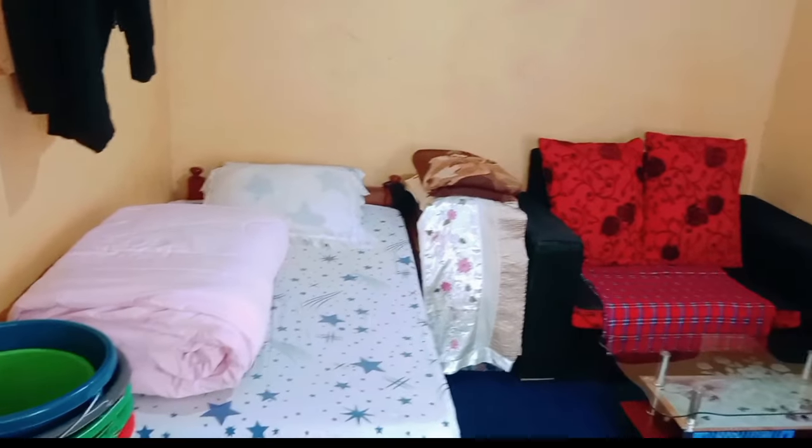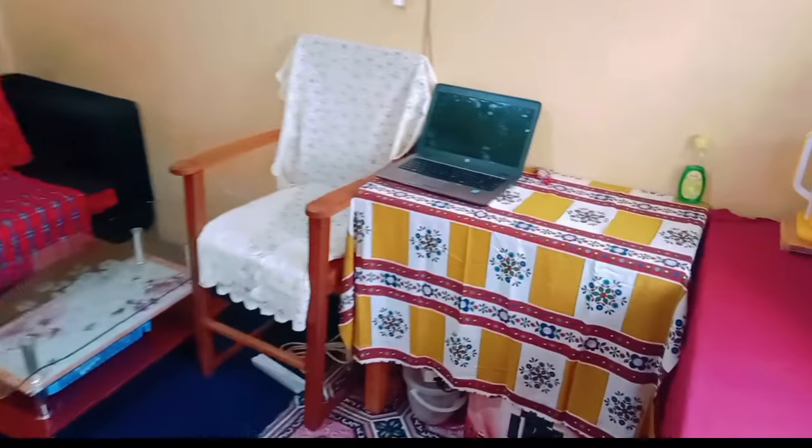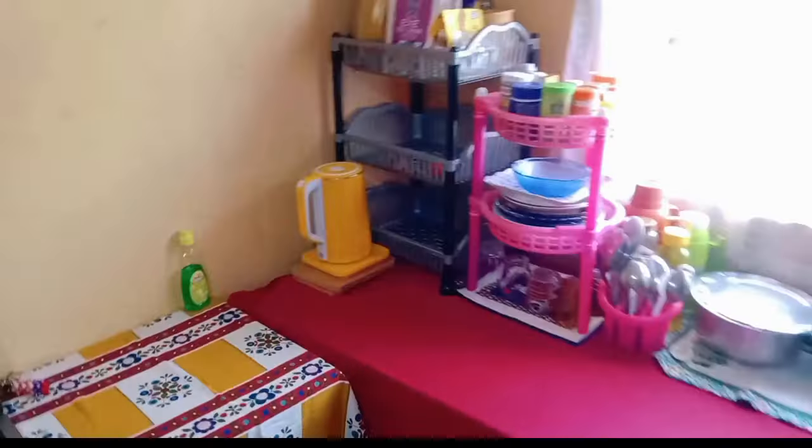I hope you admire my room. I hope you leave me some very cute comments. That's what's up. That's my room, actually. That's all I have in here. Okay, that's my room.